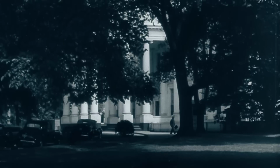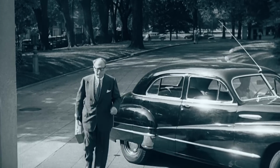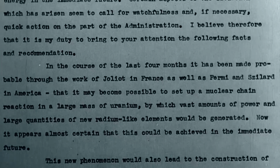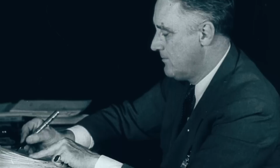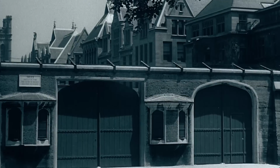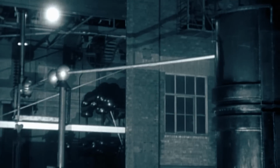In 1939, a letter delivered by the esteemed physicist Albert Einstein to the then US President Franklin D. Roosevelt resulted in the United States taking a gamble. As World War II erupted into a destructive global conflict, Roosevelt ordered the establishment of the US Uranium Project to investigate the possibility of creating a controlled chain reaction. In June 1942, the Uranium Project fell under the control of the US military and was renamed the Manhattan Project.